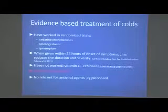So what actually works? In randomized trials, sedating antihistamines work, but the non-sedating ones like fexofenadine or levocetirizine don't. Decongestants, yes, but not phenylpropanolamine, that causes bleeding. You can use the topical ones. Ipratropium, which is an anticholinergic drug. What about zinc? Yes, it does work if you start it really early, within 24 hours of symptoms. But tell me, how often does a doctor see a patient within 24 hours of symptoms? Hardly ever. What doesn't work? Vitamin C and echinacea. This is a popular herbal remedy. There's certainly no role for antibiotics, and as of now, there is no role for antivirals either.